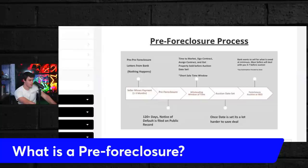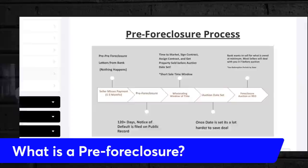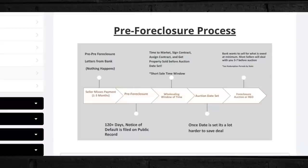All right. So this is basically the pre-foreclosure process, okay? And I want people to understand we are at freewholesaling.com. These are the modules, everything like that. No guru can even come close to this stuff. Now, if you look at the pre-foreclosure process, this is basically what a pre-foreclosure is. It really starts with a couple stages. We have the pre-foreclosure, which is basically 1 to 3 months, 1 to 3 missed payments. Angry letters from the bank. They're going, rah, rah, rah, I'm angry at you, blah, blah, blah.